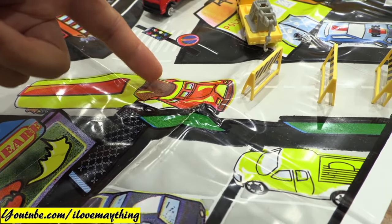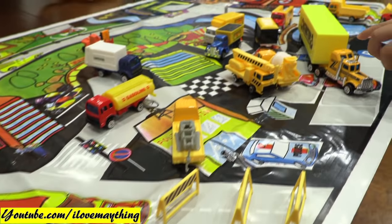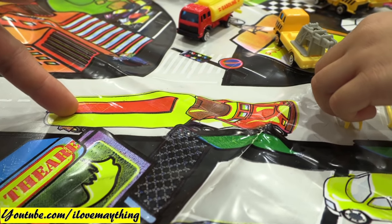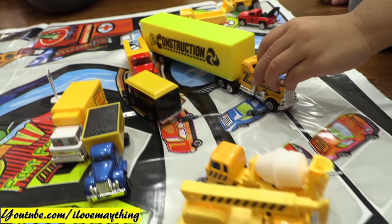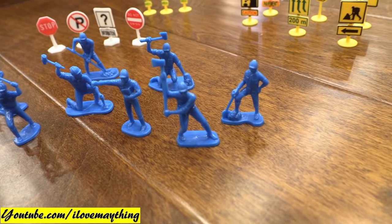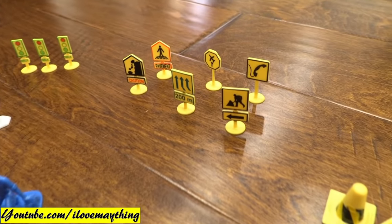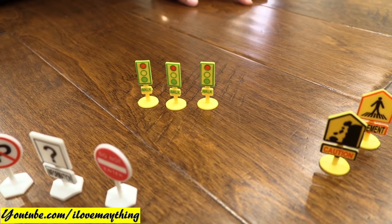Marksland, oh, a semi-hauler truck hauling an oil tanker, I believe. I know that's a big trailer, huh? Yeah, well, this one is an oil tanker. This one is a shipment trailer. A shipment cargo trailer. Oh, these are, Marksland, construction workers. These blue men are construction workers. And then road signs. Road signs. Emergency cones.